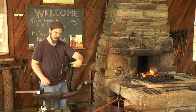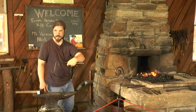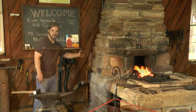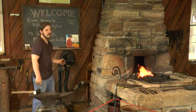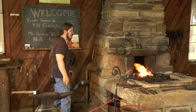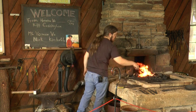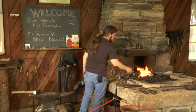So, got that so far. Now I'm going to put a twist in the center of that. The trick to a good twist is a nice even heat. So I'm going to take my time heating this up, moving it around, shifting around in the fire to make sure I have my heat right in the center of the hook where the twist is going to be taking place.